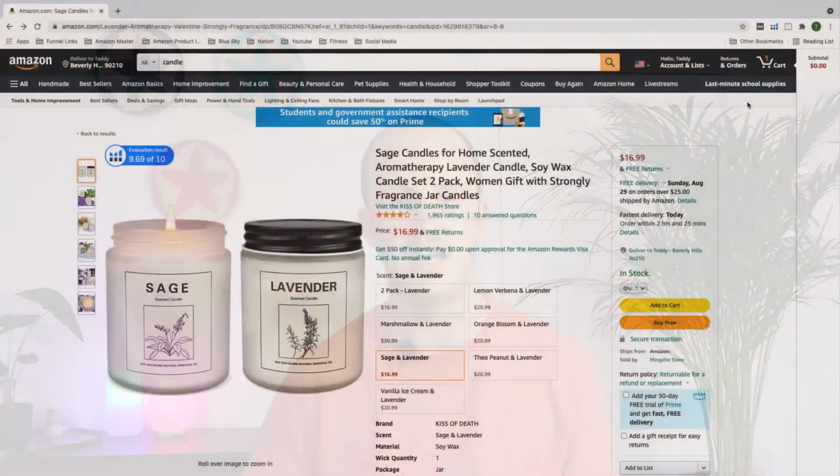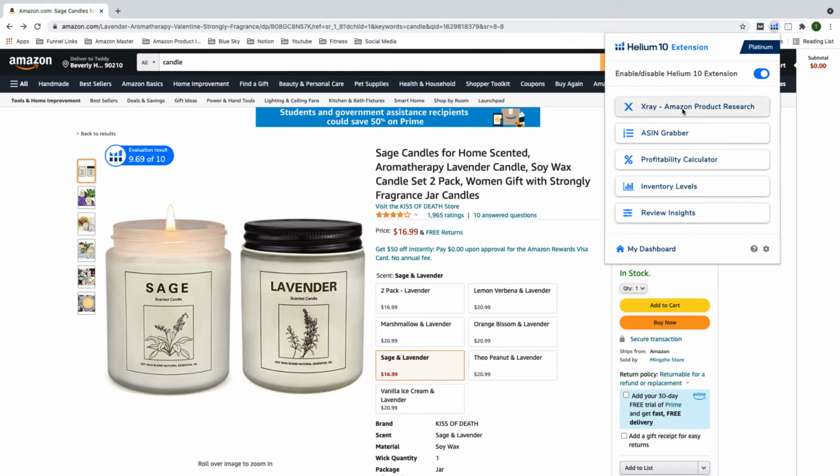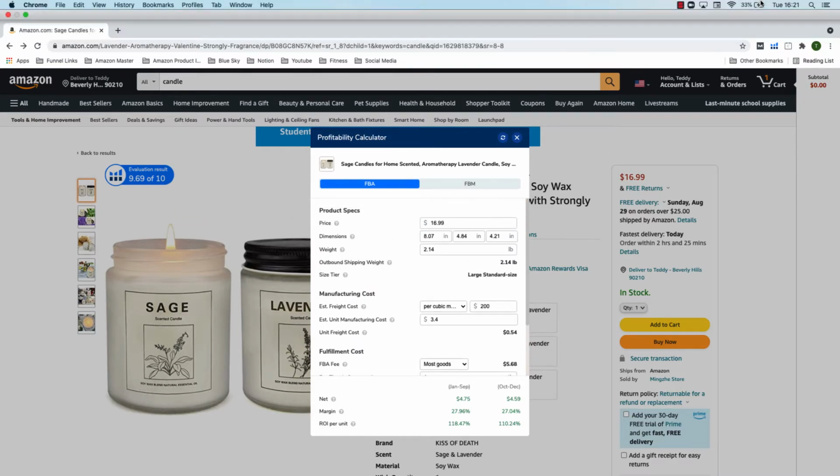But if you've got Helium 10, you can use the profitability calculator in there like this to work out what your FBA fee. And you access it by clicking the extension in your Chrome search bar. And you can play around with some of these numbers to work out exactly what your fee would be for your size of product. Now, obviously, you don't need to pay this fee if you're going to be doing the fulfillment and all that stuff yourself.